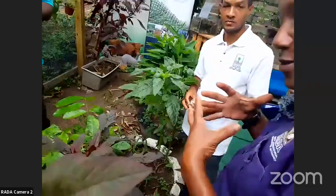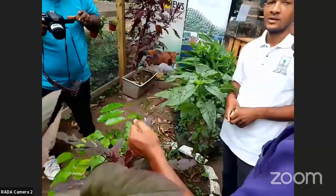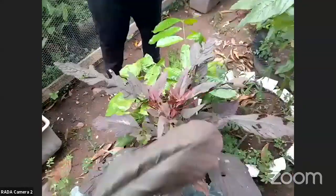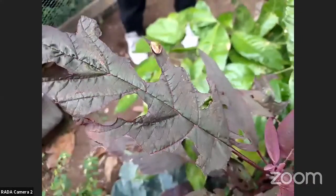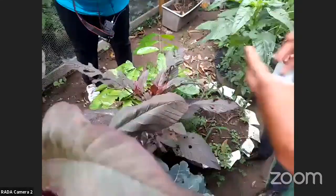So I want the householders to know that this bug is a very serious pest. And as the name suggests, if you touch it, it gives off a certain smelly substance after a while. I think that is its defensive mode. But how do you really control or treat a pest like this?